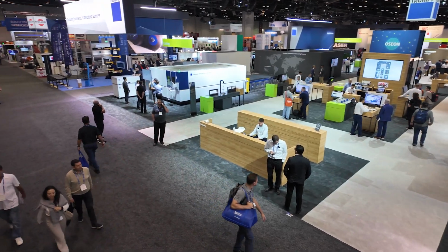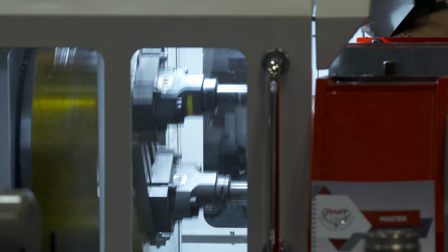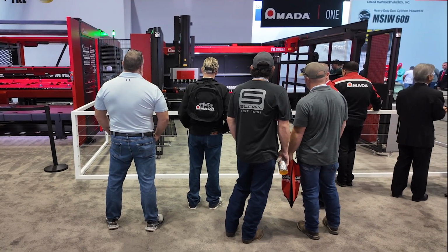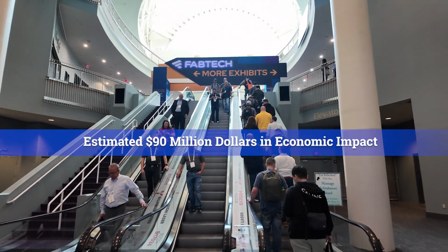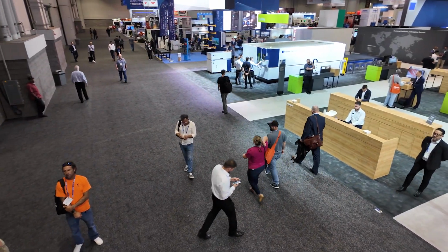More than 35,000 attendees are here from some 50 countries to see industry-shaping technologies firsthand. And exhibitors say FABTECH in Orlando has been great for business. When this show opened up, we had one of our best opening days at any trade show that we've done. FABTECH is a major trade show for Central Florida with an estimated $90 million economic impact for this three-day event, an event that takes intricate planning and execution.